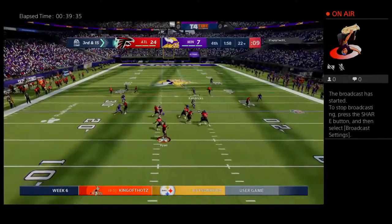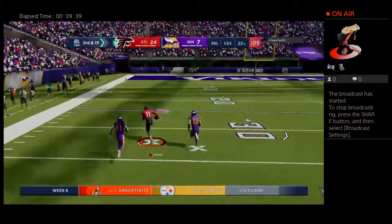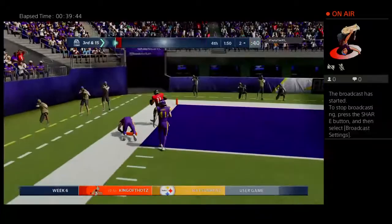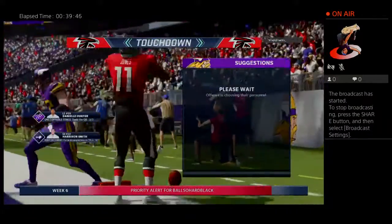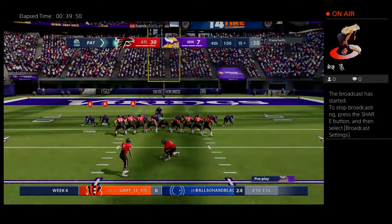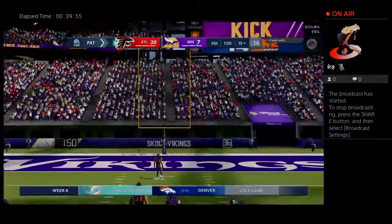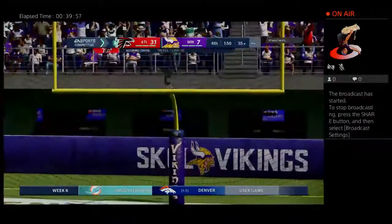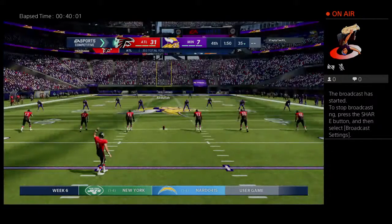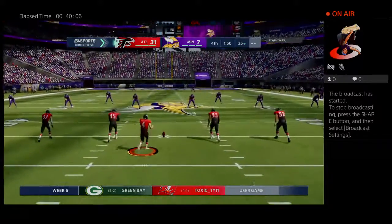Play action. It's Ryan. Looking deep for Julio. And got his man, complete. You thought you had it. He is into the end zone for a Falcon touchdown. Julio Jones. 78 yards. And the Falcons will extend their lead. And the lead is now 24. That's the score. Falcons 31, Vikings 7. Now following the touchdown, Hoff-Richter to kick off.